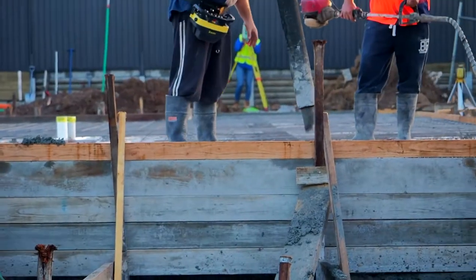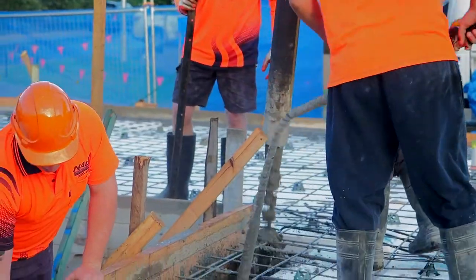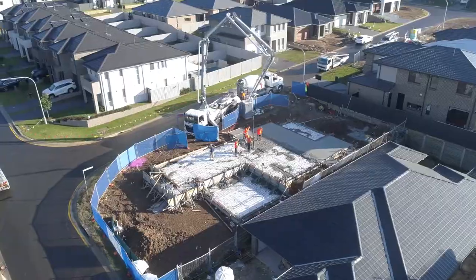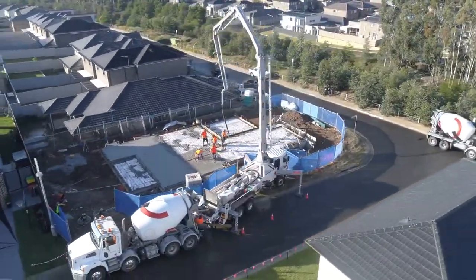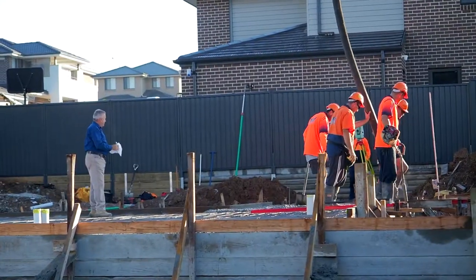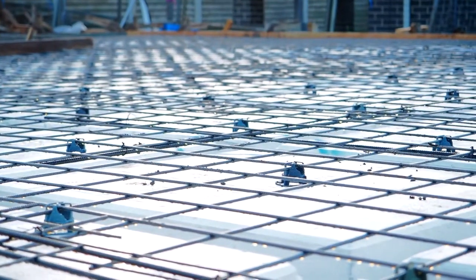On this particular job, we have some dropped edge beams, which is in the garage and follows through around to the front. So when we're pouring, we always try and pour them first because there's a lot of pressure in the formwork. So we pour them first a bit at a time and then we start at the back. So now we work our way forward and we'll come back to those dropped edge beams and re-top them up. So this will be an all-day process.